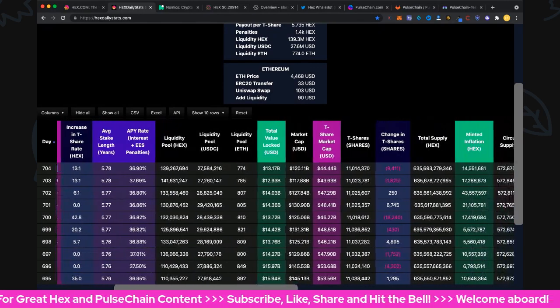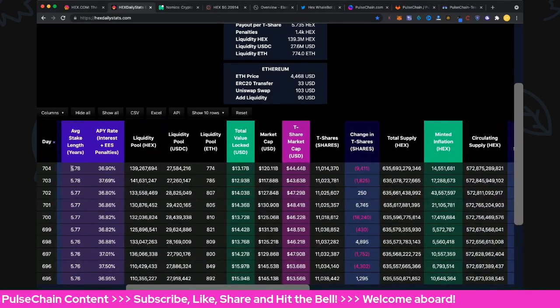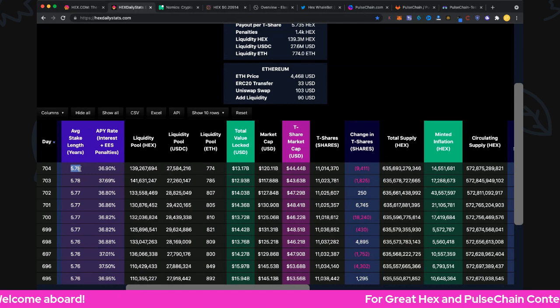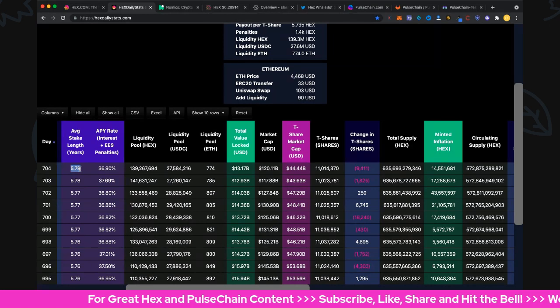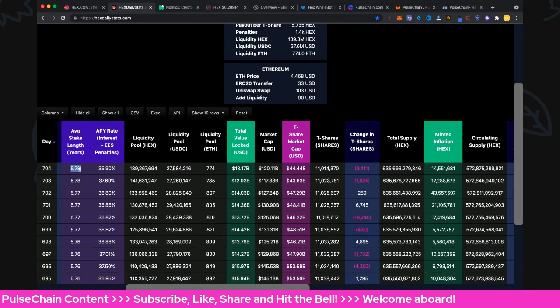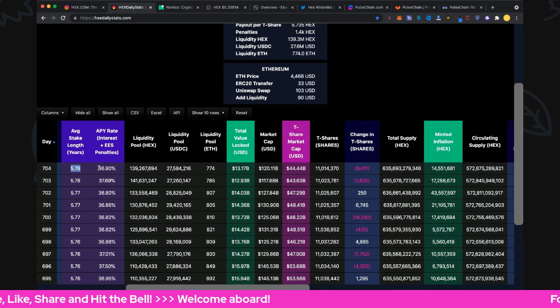And of course, if you are staking longer than the average there, you will be becoming a T-share whale in the future, because it's going to take a lot more hex to get T-shares. And obviously, you can get them much cheaper, around 4,000 at the moment. Plus, staking longer pays a better bonus, and your effective hex means that you're going to get even more T-shares. Woohoo! So don't forget that staking is the magic inside hex.